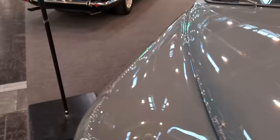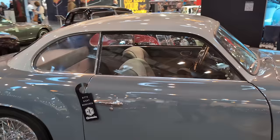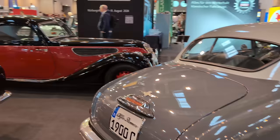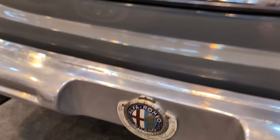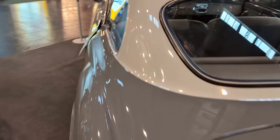As we go around here, we can notice all sorts of unique details like the cutout along the sill. I'm really appreciating the two-tone gray paintwork and the aluminum bumper on the back. That's just wonderful. Look at the three-piece aluminum bumper here with this beautiful Alfa Romeo badging. Wow, what a beauty. I love the lock strip for the window as well, kind of beaded.